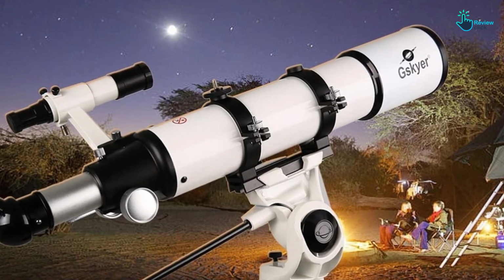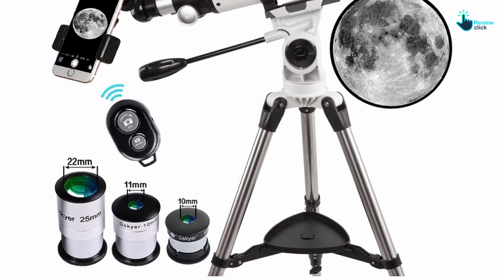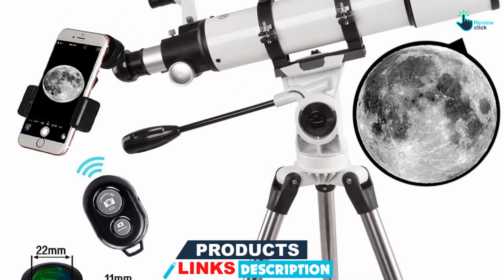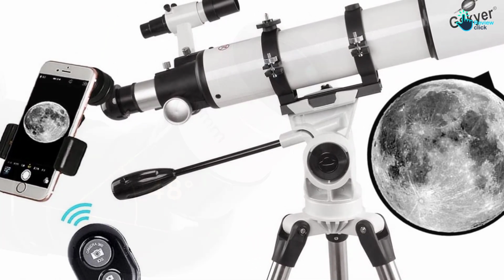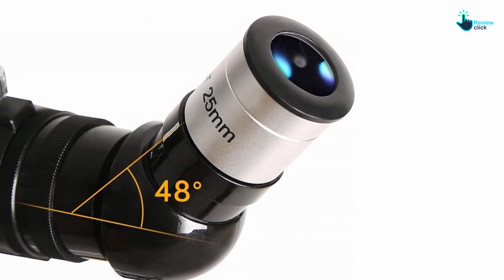All you need to do is grab your smartphone. This telescope comes with a smartphone adapter and a wireless remote. Get set up, and you can see what the telescope sees through your smartphone screen. With a press of the remote, you can save memories. The telescope itself is surprisingly robust. It has high transmission coatings, a massive aperture to let light in, and versatile eyepieces.